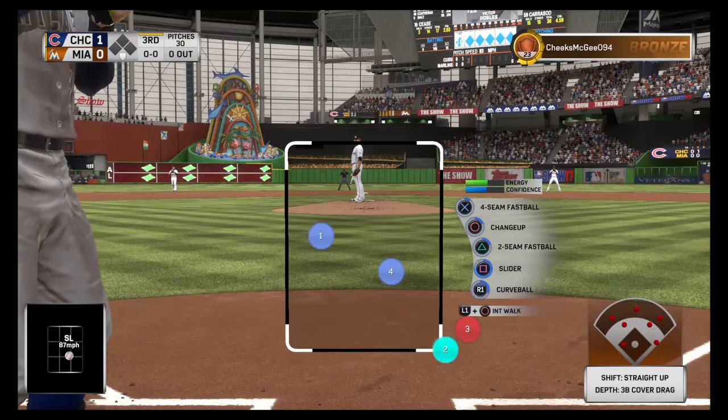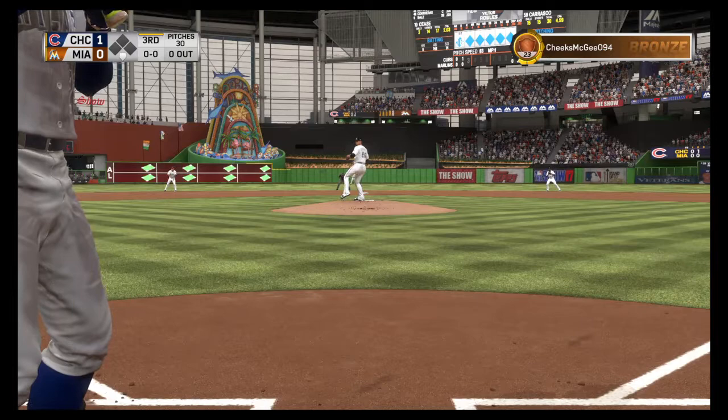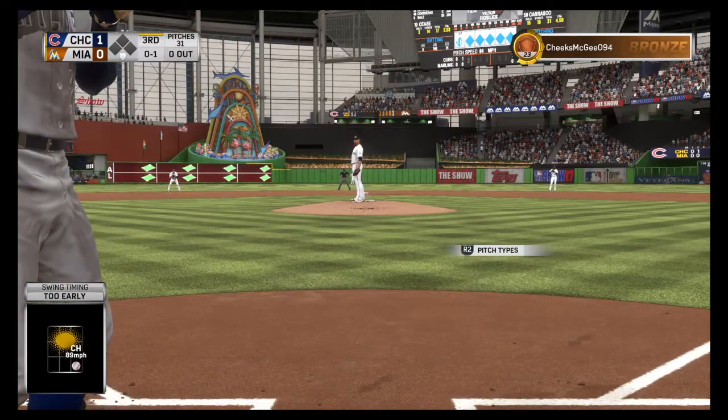Stepping in and ready for another shot, Victor Robles. He'll step in to lead it off in the top of the third. Robles. First pitch of the at-bat on its way. And he jumps at a changeup, a swing and a miss.